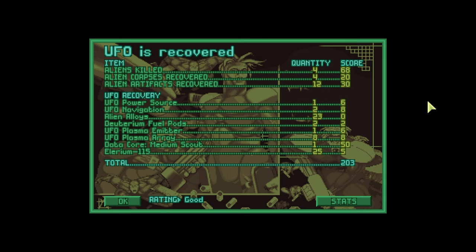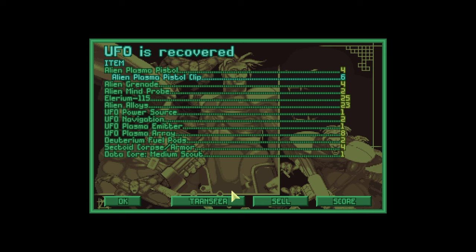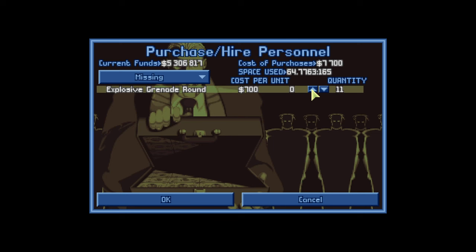So, 4 kills, 4 corpses, 12 artifacts, power source, navigation, 23 alien alloys, a couple of fuel pods, plasma emitter, plasma array, medium scout, the Elerium. I mean, it was a landed UFO, so a lot of that stuff is just right in. And fire accuracy, kinda, sorta, whatever. It looks like the grenade launcher does also give firing accuracy, not just throwing. I know sometimes the projectile, like volley weapons, can sometimes just be a throwing weapon, kinda, sort of. Nothing for Thunder, unfortunately. Alright. Take what I can get. Cool. And we're short an explosive grenade round. I'll buy 11 more. Perfect.